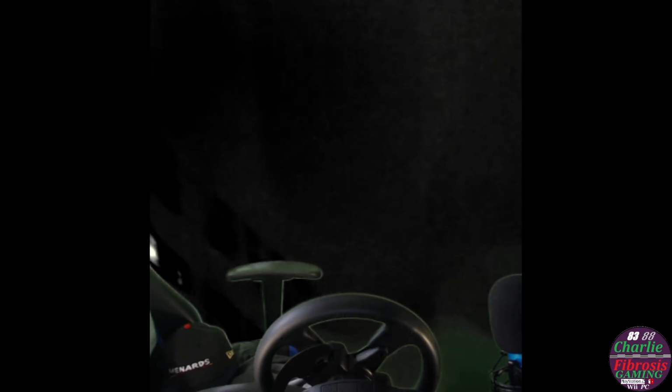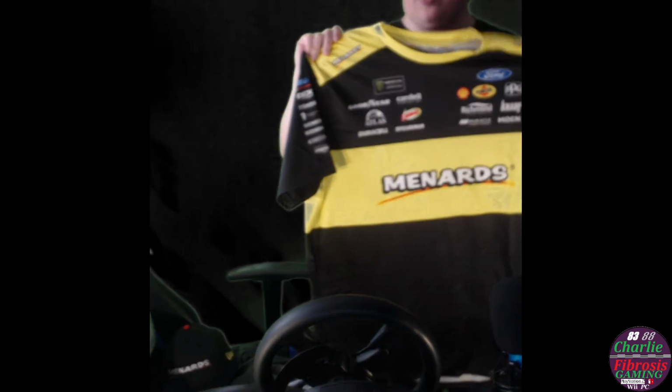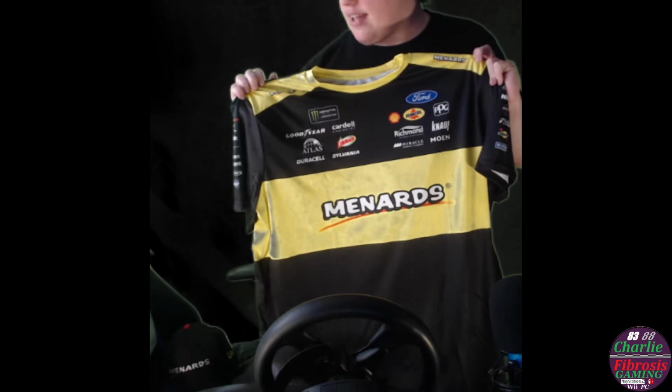Next up, now, I'll talk about this in a second because I do have other shirts to show here in a moment. And there is a shirt that I have that's very, very similar to this. I think I'm going to show that next. I got a pit shirt. And I know that the yellow is blending with the green screen. I apologize. But we got the Menards pit shirt from technically last season.